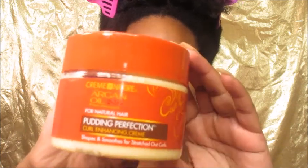So for my styling cream, I am using the Put In Perfection Curl Enhancing Cream from Cream of Nature.